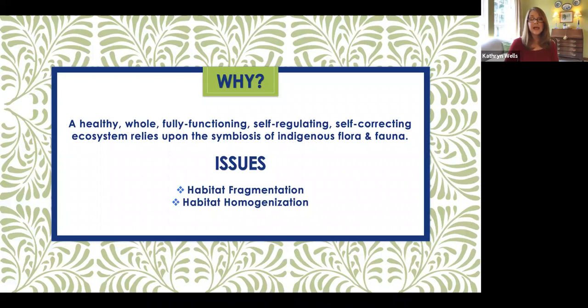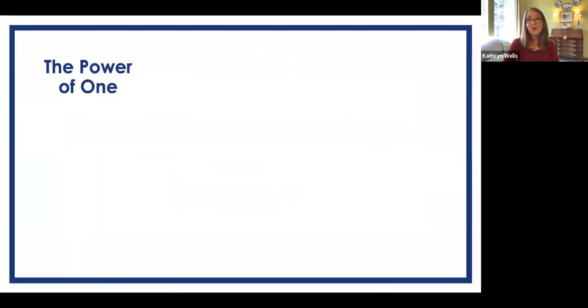Another issue is habitat homogenization. That's where we look at monocultures, a lack of plant diversity, alien plants, things that are not native, that have no sense of place and no sense of purpose in our ecosystem here. A third issue is habitat sterilization. That would include the use of all the -cides, herbicides, and pesticides. Really, there's a lack of food and a lack of habitat for our native wildlife species. So before we move forward, I want to show you the power of one.